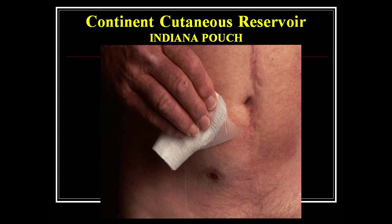And this is another one of my patients. So the stoma is actually much smaller, obviously, than it is with that conduit that drains to a device. And patients can wear a little gauze pad or even a Band-Aid over that because there can be a little bit of moisture. But again, there's no leakage of urine.